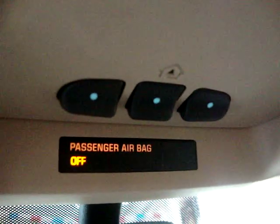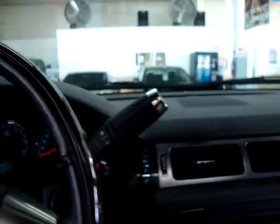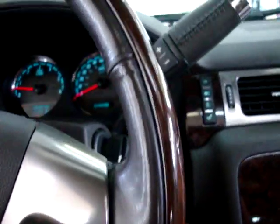Up here we've got these three little buttons. That's what we call the HomeLink, or the universal garage door opener. You can program up to 3 garage doors or 3 gates. The steering wheel is a leather-wrapped steering wheel with wood trimming, and I'll pan around it nice and slow so you can see it's in great shape.